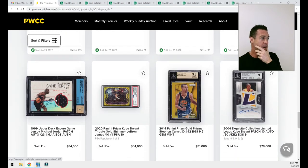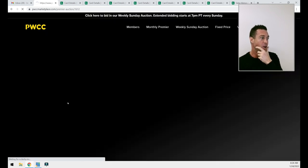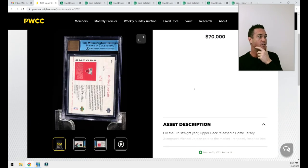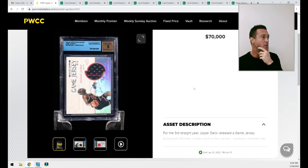Scrolling down, we got a Jordan game used jersey. A lot of people don't like this blue label, but my goodness, that's a huge card. If you look at that card up close, how beautiful is that card? This just shows you the power of Jordan. There's a PSA blue label on it, just graded authentic with no numerical grade.